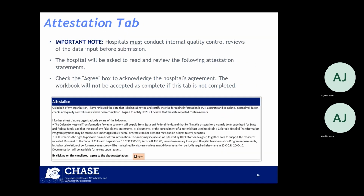Moving on to the attestation tab, hospitals must conduct internal quality control reviews of the data input before submission. And basically the attestation tab is just attesting that that internal quality control review has been conducted. Hospitals will be asked to read and review those attestation statements. The attestation statements have not changed from last year. So again, it's basically just certifying that you've reviewed the information, it's true and accurate and complete to the best of your knowledge. You're also submitting a claim for state and federal funds by submitting this information.